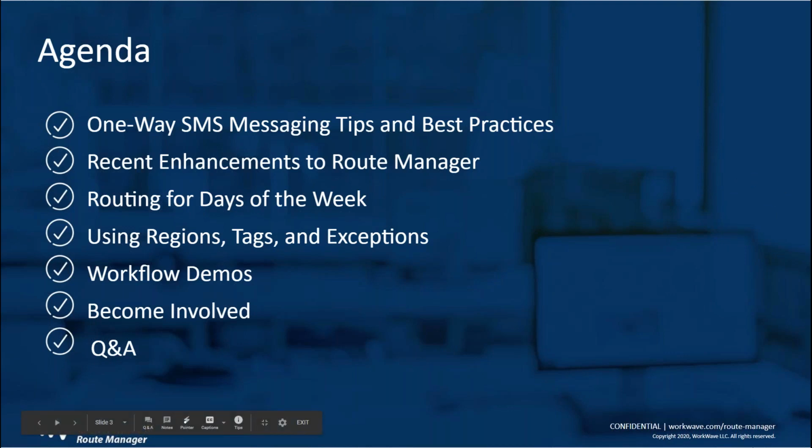So the first thing we're going to go over is we just recently launched our one-way SMS messaging. This is an exciting feature that is really driven from you guys and your requests and what's relevant in the market. So we're going to talk about the tips and best practices for one-way SMS. Also, we're going to talk about some recent enhancements that we've added to Route Manager. As far as workflows, we're going to go through some demos, but specifically, we're going to talk to routing for days of the week and then using regions, tags, and exceptions. So Yasser and Haley are going to navigate through that for you all to see how to use those features.